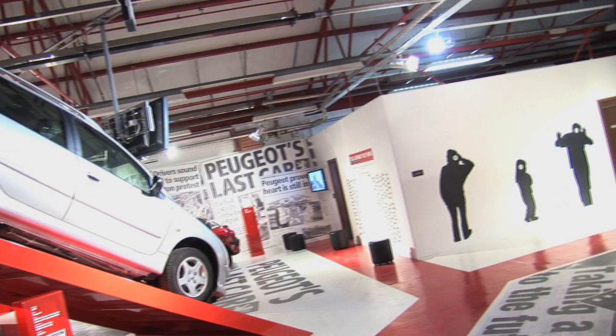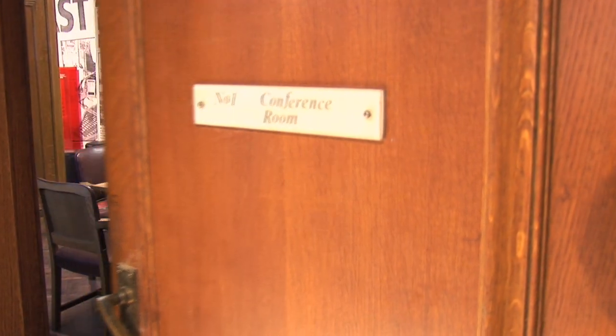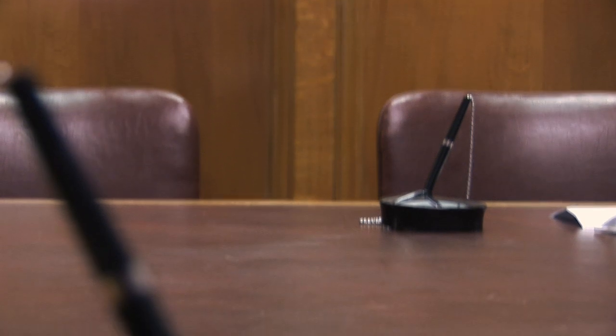The exhibition itself is very modern looking, with the newspapers on the wall. It's very clean, very sharp-edged and clinical. But then at one point you actually walk from the main gallery into a reconstruction of the executive dining room at the Peugeot factory at Ryton. And in that room, we're actually going to get people to try and think about why Ryton closed in 2006.